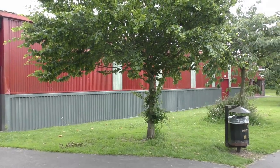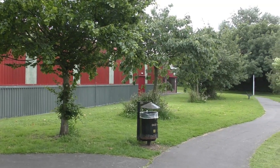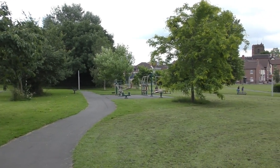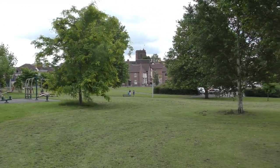And now we come to the jewel in the crown, as far as I am concerned, which is Newport. Not to be confused with Newport in South Wales, or any of the many other Newports. This is Newport, part of Telford.